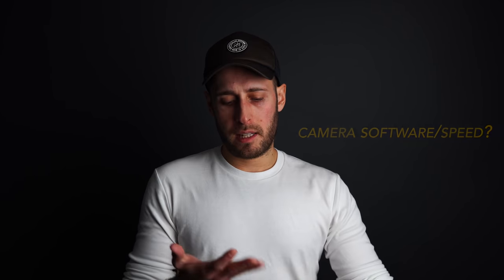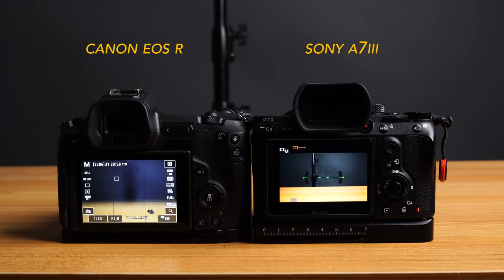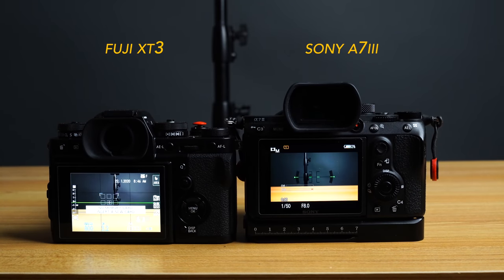Okay, a few random ones to throw in here, just shorter ones to talk about. Software. In terms of using the cameras, the XT3, the EOS R, and the A7 III. The EOS R and the XT3 are quick to turn on. You turn them on and they're pretty much instantaneously ready to go. The A7 III isn't. There's a little bit of lag, a second, half a second. But whatever, it takes time to get going with your photo or your video compared to the XT3 and the EOS R, and it's noticeable. Using all three, it's definitely noticeable.